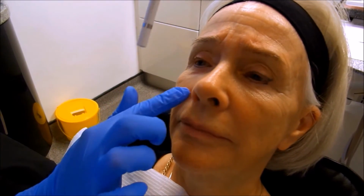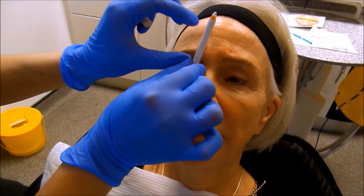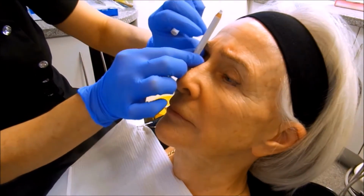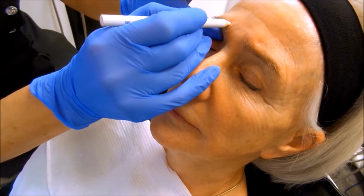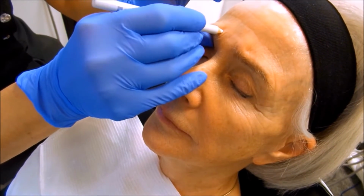So to start with, I'm going to mark some areas here. We mark from the nose to the corner of the eye, and then we feel here where the bony area is here of the orbit. Then we look at marking a centimetre above that, which I would say with Eve is here. Okay, that's where we're going to put one of our injections.